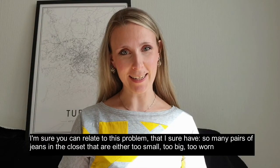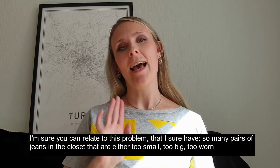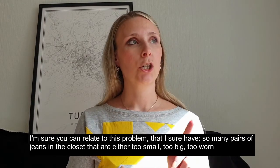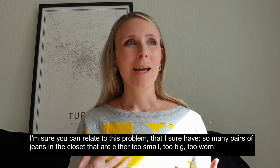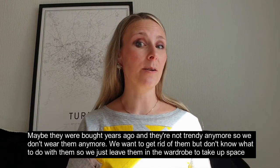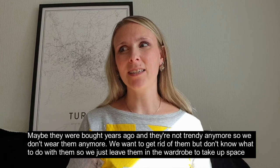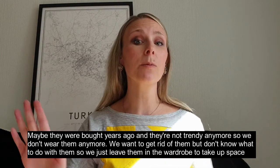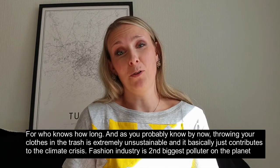I'm sure you can relate to this problem that I definitely have. So many pairs of jeans in the closet that are either too small for us, too big for us, or just too worn. Maybe they were bought like 2 years ago and they're not really that trendy anymore, so we don't really want to wear them anymore. And yeah, we kind of want to get rid of them, but we don't really know what to do with them, so we just leave them in the wardrobe and they just take up space in there for who knows how long.